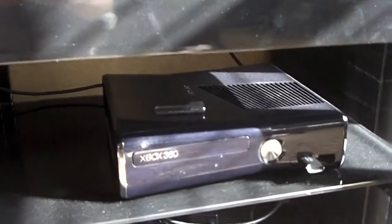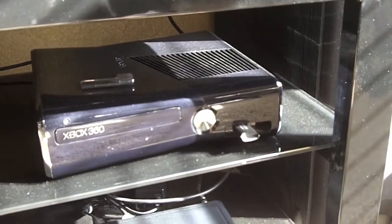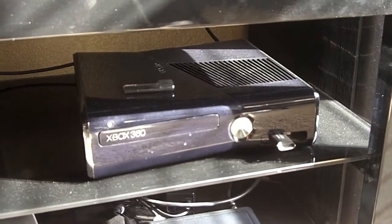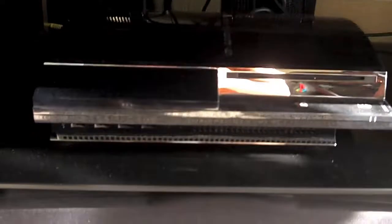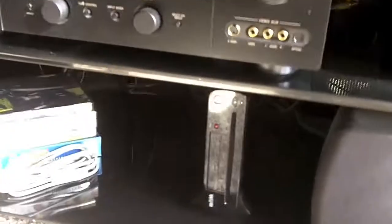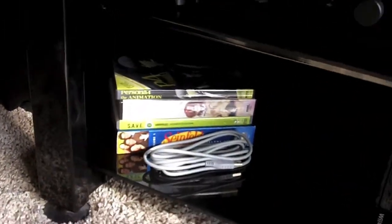360. As you can see, I have a thumb drive in it. All my save files go on the thumb drive. I've been through too many of these systems where they crash and burnt and lost all my save files. So I always put my save files on the thumb drive now. DirecTV box. Original PS3, still working great. Fully backwards compatible, I love it. Yamaha preamp. Wii U down there. And just a few animes and TV shows.